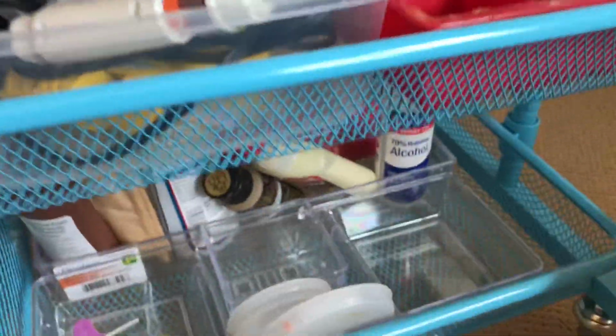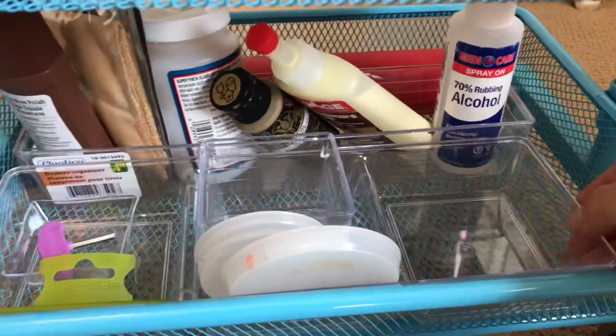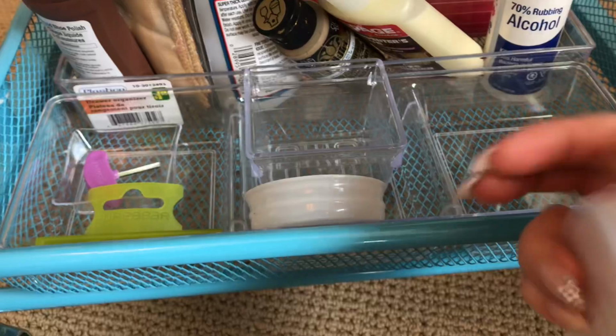And moving on to the third tier. So this one here is not so deep, so there's not as much room for things, so it's kind of my smaller stuff. This one here, you can see hot glue has been on it, and paint.